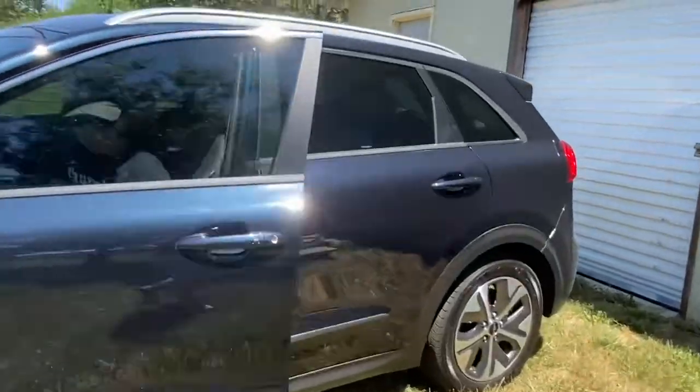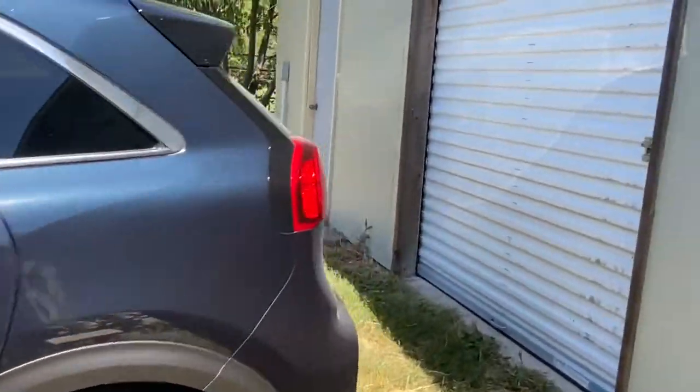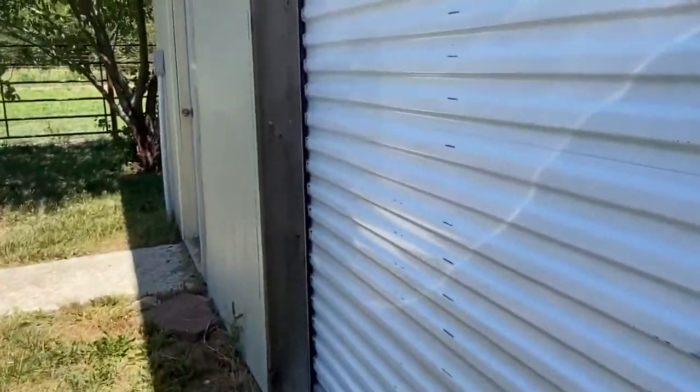We're here to drop off the first load. We have two barns.